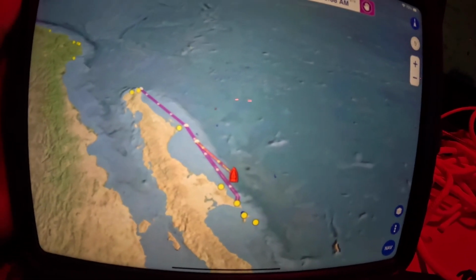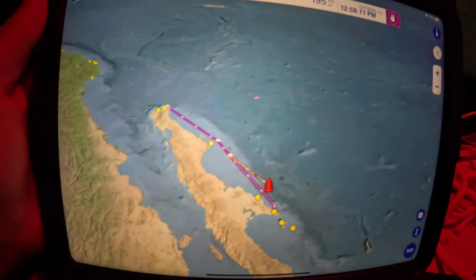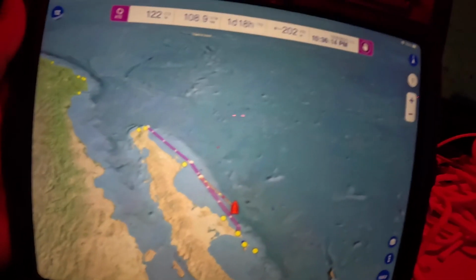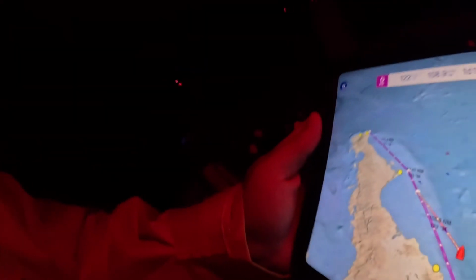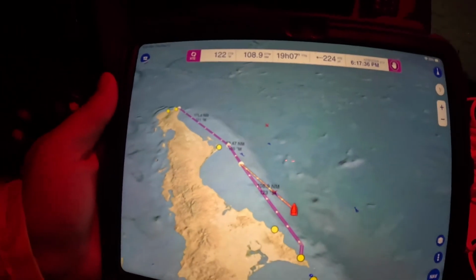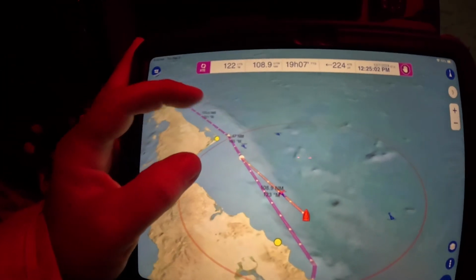So we want to turn to port. What we're going to do is probably stay on this tack until maybe about the time that Andy gets off of his rest, off of his shift, and then we'll look at tacking to port. Not too many ships. You do see a couple on AIS out here.